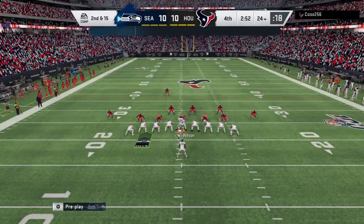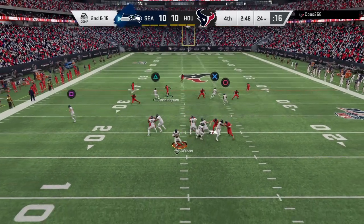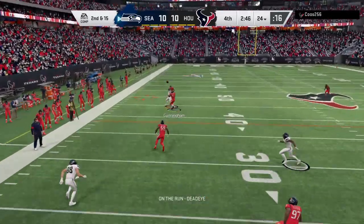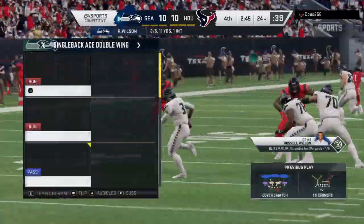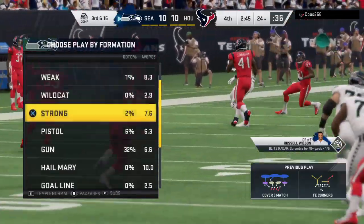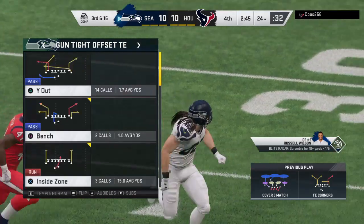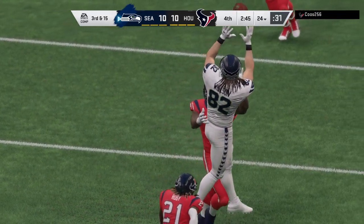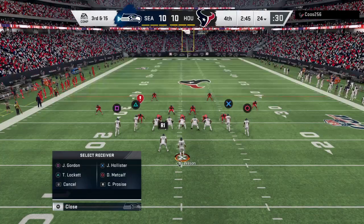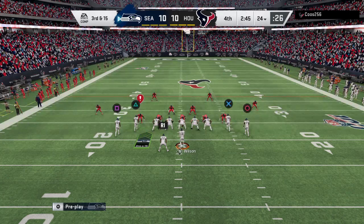Hey, alert! 41 Mike. I'll get him. On second and 15 now. Wilson being chased out left. And that'll be incomplete. Good protection that time, and they couldn't hook up on the long one. Now it's third down. Possibly a turning point. Big play coming. This is third and long.